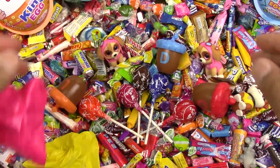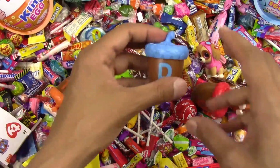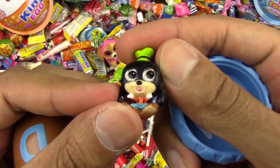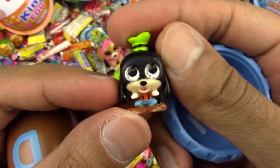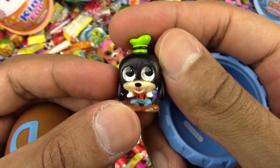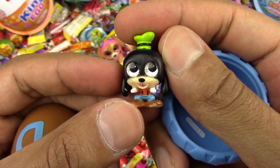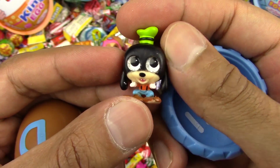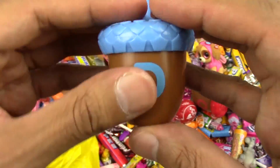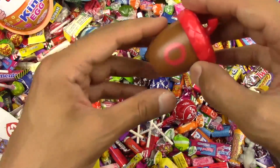Yay. Let's go on and open the D. Well, D is for doggy. D is for doggy. Pluto. This is Pluto doggy. That's Pluto. Yay. D is for Pluto. That was D. And now let's check out O.